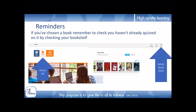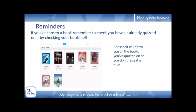So remember, you can check also the books that you have already quizzed on. It's a waste of time really to reread a book that you've already quizzed on, because you won't be able to do that quiz again. So to check, you go to Bookshelf, and the bookshelf will show you all of the books you've quizzed on, so you don't repeat a quiz.